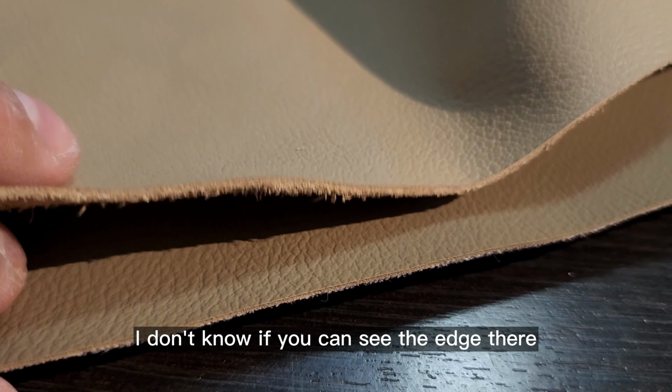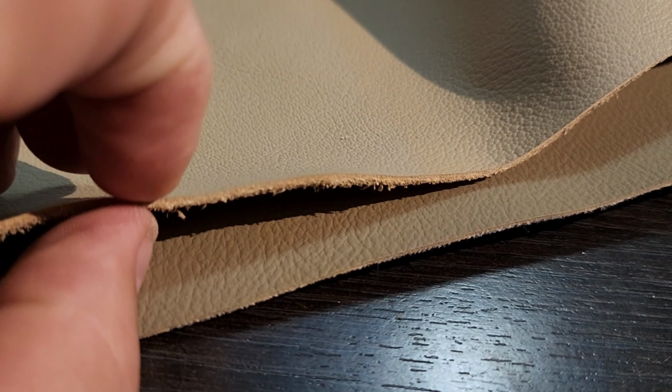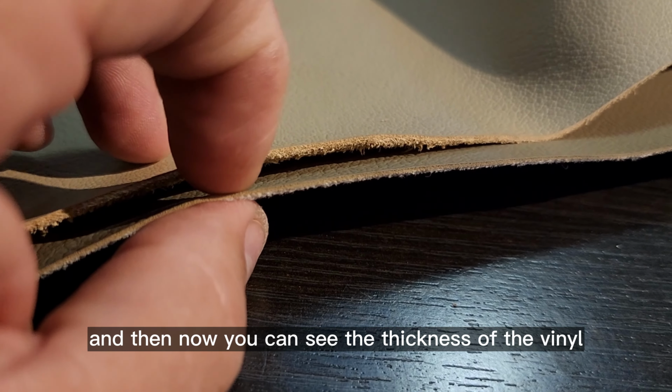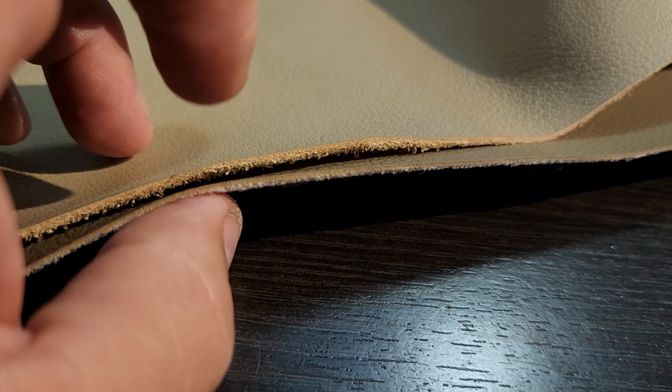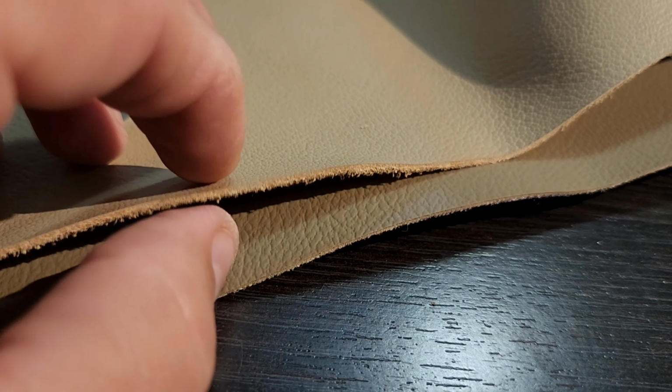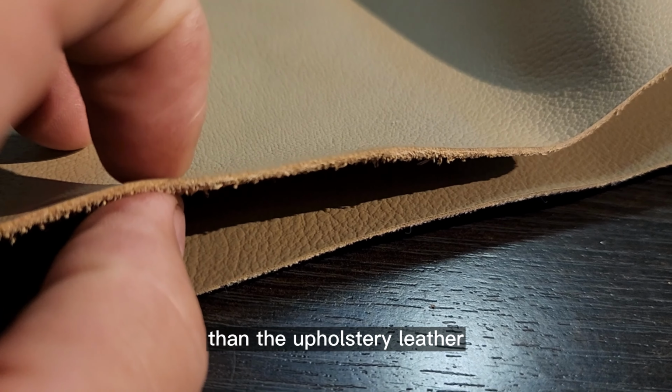Leather is generally thicker than vinyl. I don't know if you can see the edge there of the leather. Right there between my fingers is the thickness. And then now you can see the thickness of the vinyl. So the vinyl is going to be a lot thinner than the upholstery leather.